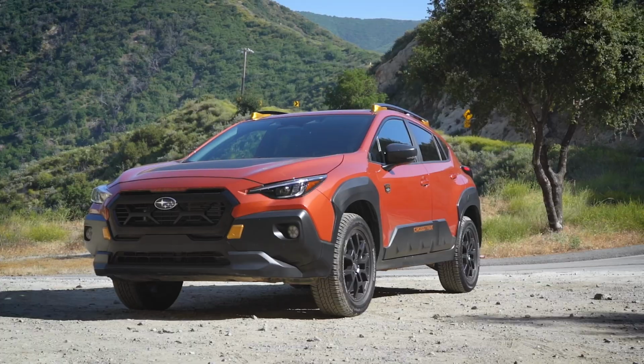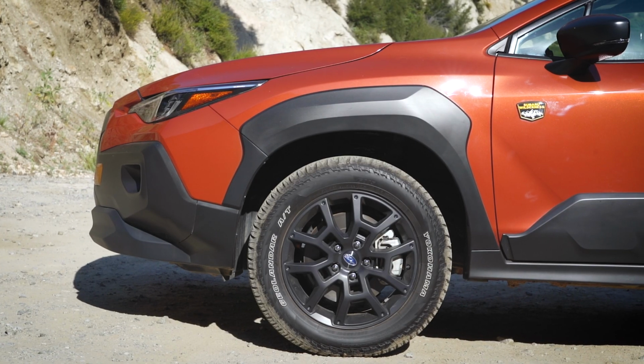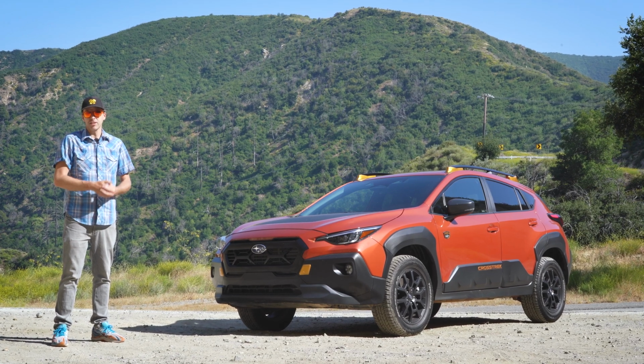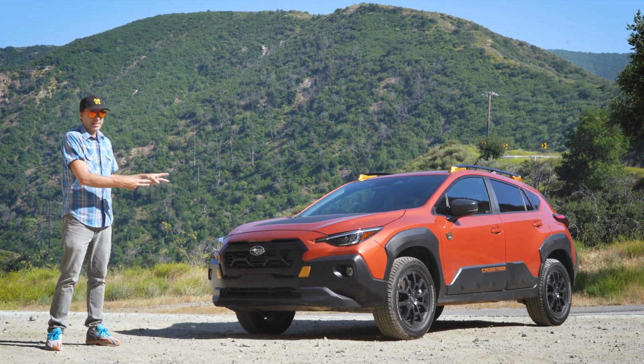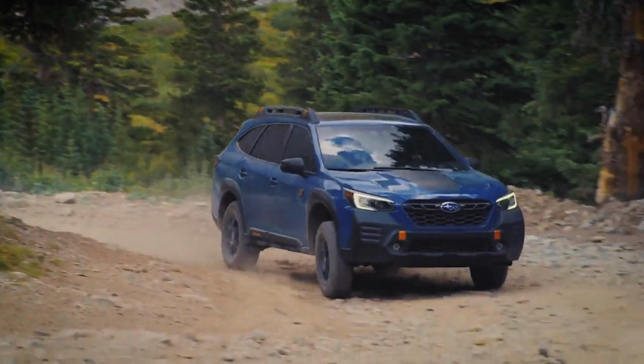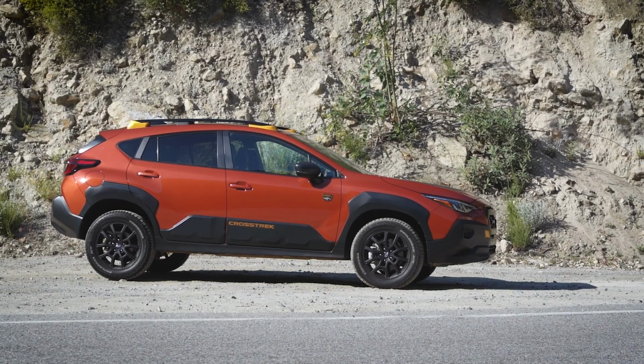And a capable battle wagon is pretty much what we have here, but it's actually built like this from the factory. And unlike those off-road appearance packages that come with some vehicles, the Wilderness actually has some substance to it. So both the Outback and the Forester have received the Wilderness treatment, and now the Crosstrek gets these upgrades.